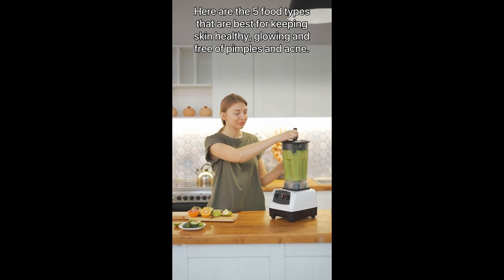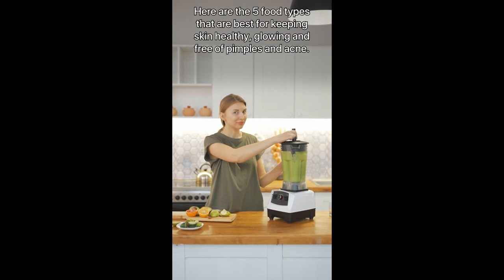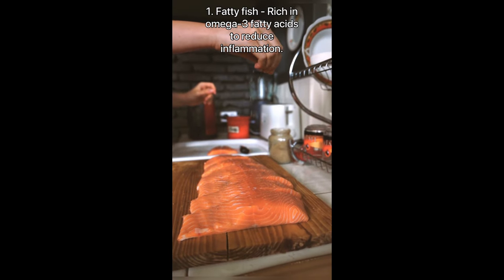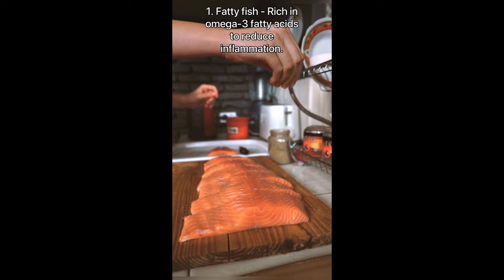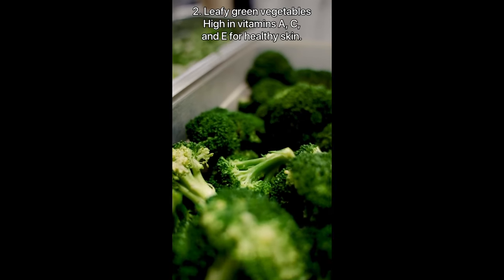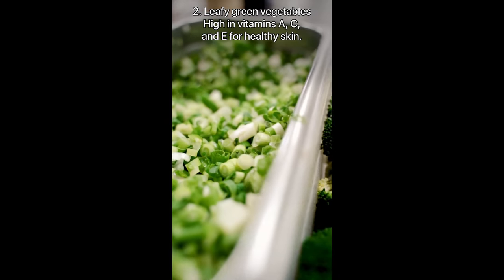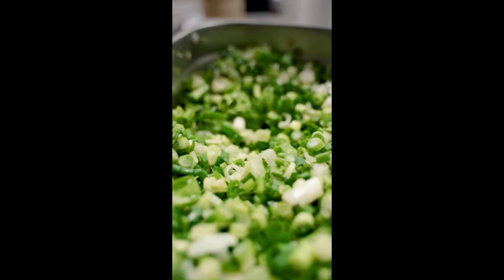Here are the 5 food types that are best for keeping skin healthy, glowing and free of pimples and acne. 1. Fatty fish, rich in omega-3 fatty acids to reduce inflammation. 2. Leafy green vegetables, high in vitamins A, C, and E for healthy skin.